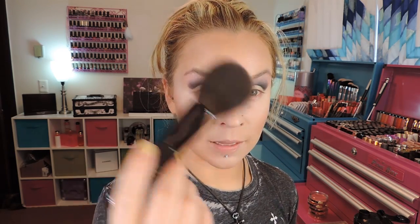There's just a tiny bit of fallout right here. I'm just gonna take this brush that I had the Les Beige on and just brush this like this. Like that. Sorry, I have a runny nose. Allergies as usual. Alright, I'm gonna go finish up my eye makeup and I'll be right back.